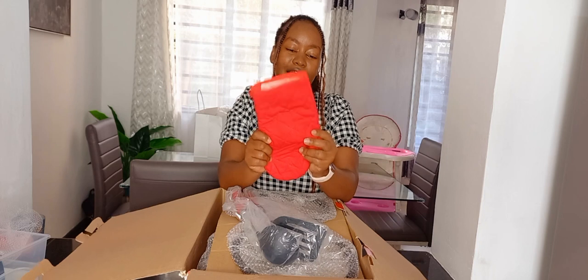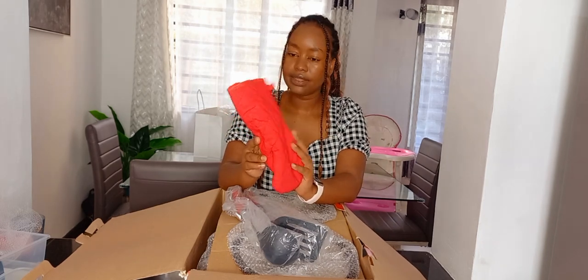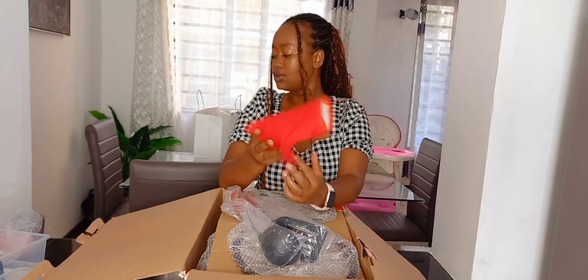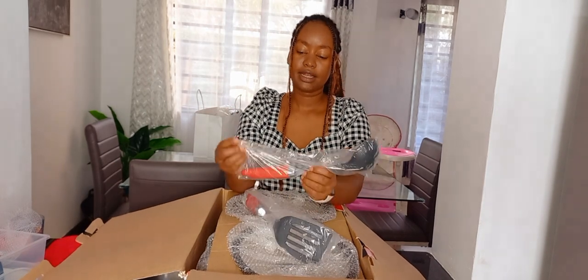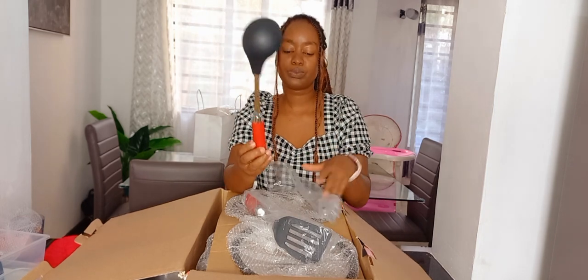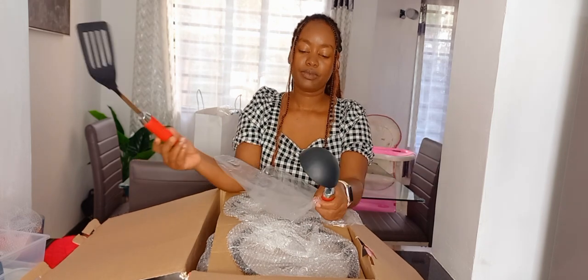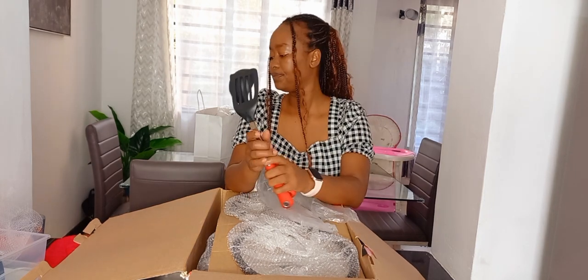So, what's inside. We have a red glove. I'm loving this. I think it blends well with black as well. This is a good one. So I got an oven glove. Then definitely got two extra silicone spoons. I'm just going to call them a spoon, a spatula. So we got two of this inside.